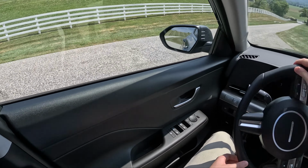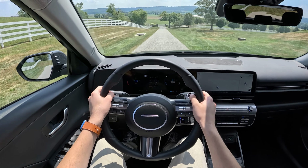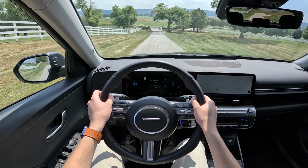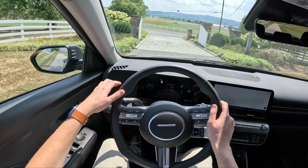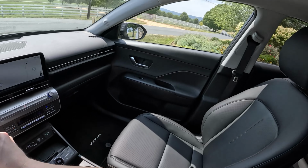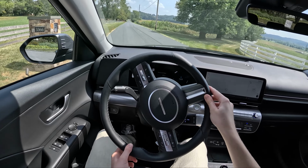Lots of Ioniq 5 design cues here with the new Kona, and they make sense here with the electric car, of course. And something that I find interesting is that the electric car was actually designed first. So in the design studio, they started with this, and then they kind of built the ICE car from that. All right, let's get right into it and see how quick this thing is.